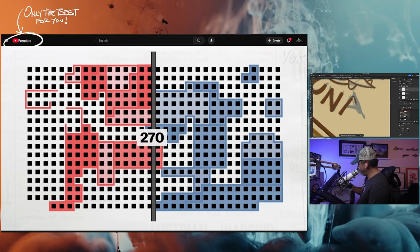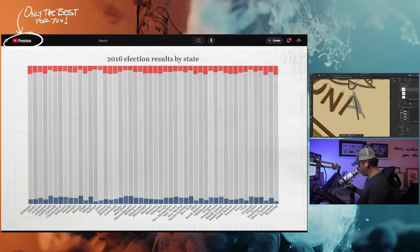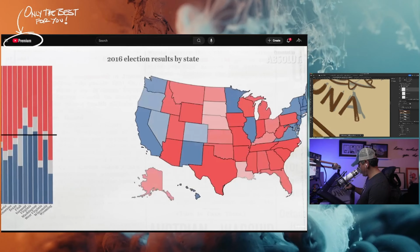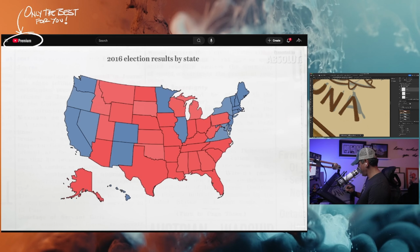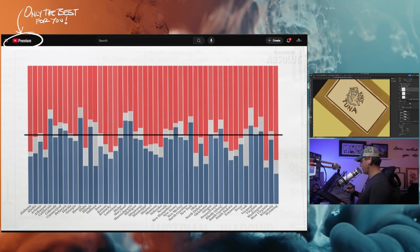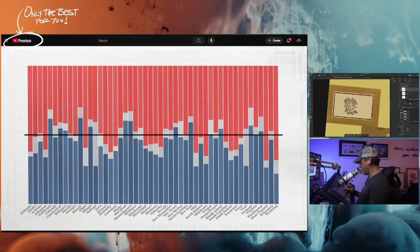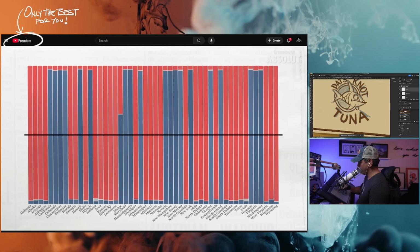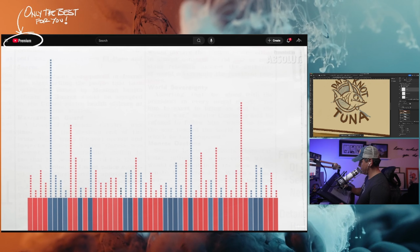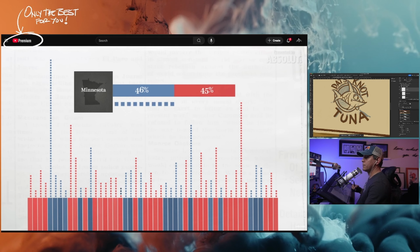Who gets 270 or more of these Electoral College votes. These are the results of the 2016 election by state. You're probably more familiar with this version of it, a map of red states and blue states. But this chart tells a different story. You can see that no state is actually all red or all blue. But almost every state awards its electoral votes the same way. The candidate who gets the most votes in a state gets all its electoral votes. If they win the state by 1%, they win 100% of the electoral votes.